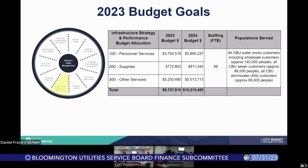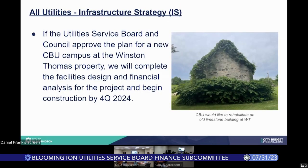And finally, infrastructure, strategy, and performance. This is the process of ensuring that we have reliable infrastructure throughout our system. This is about $10.2 million of our overall budget. And part of it is to move ahead with the potential redevelopment of the Winston Thomas campus. We have completed the initial financial analysis, and we're going to hopefully move ahead with facilities design as the next phase moving into the fourth quarter.